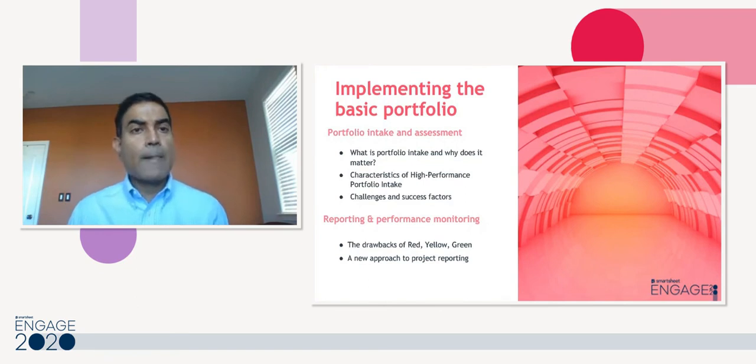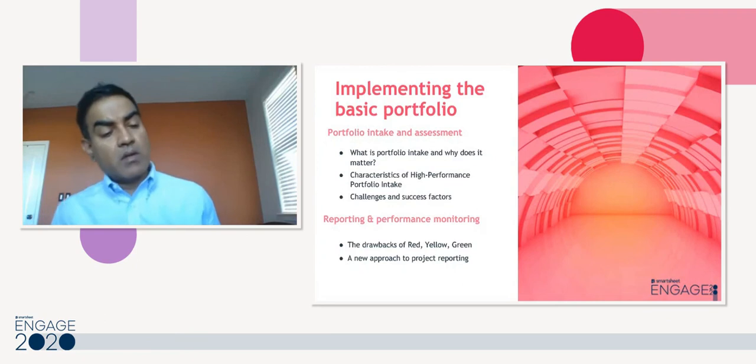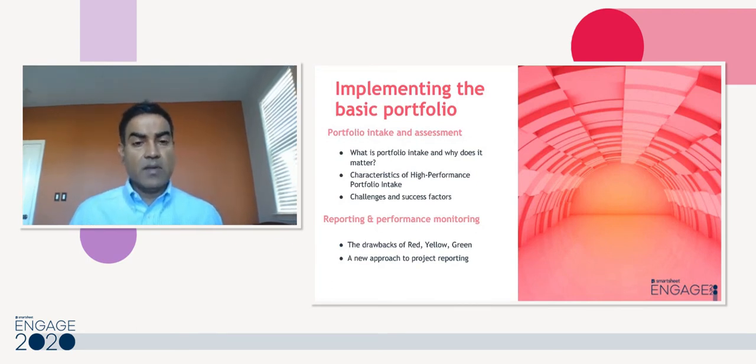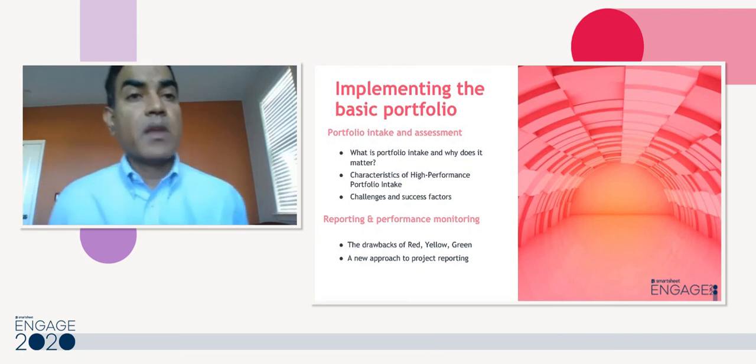It's important to give them that visibility. And one big challenge of portfolio intake, especially if it's been introduced and it hadn't been there before, is you can expect to do plenty of hand-holding. There needs to be a lot of help available for people because they'll have questions in navigating the field. They'll have other questions. So expect to do plenty of hand-holding for the intake.